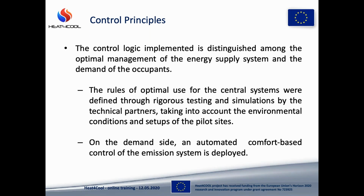Now on the demand side, we are exploring the automated application of control logic that guarantees the comfort of the users but also, let's say, minimizes as well as possible the demand that is needed in order to provide energy efficiency. I will come back to this automated control a bit later as well. Next slide, please.